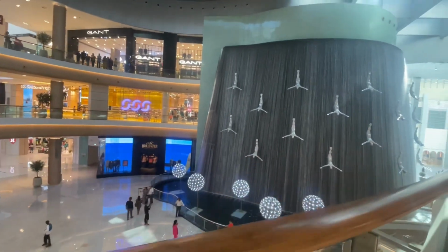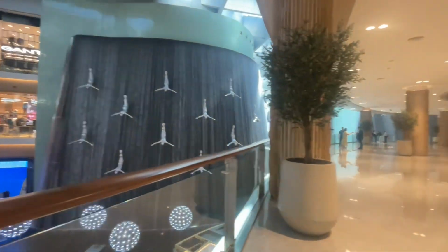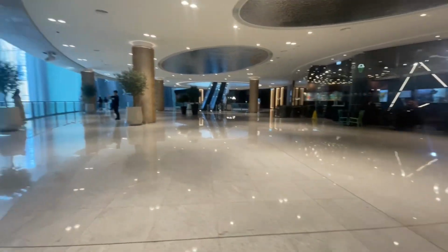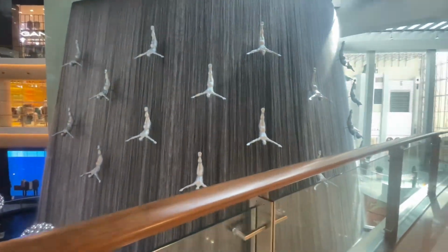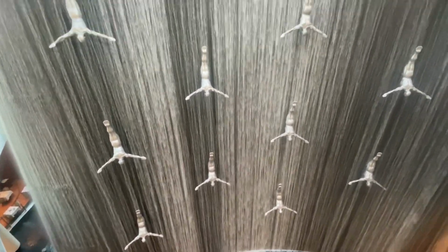Some key differences that you can find, such as this installment, which is a fountain. Shake Shack. Boleh makan. Kat London tak boleh makan. You can feel the splatter from the water.